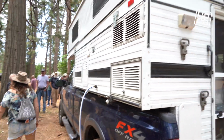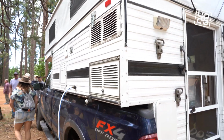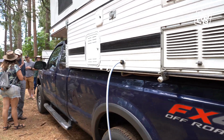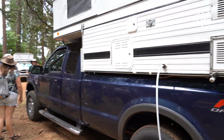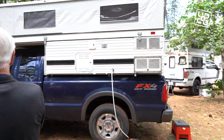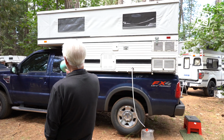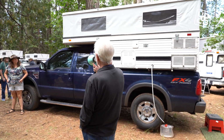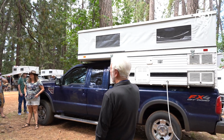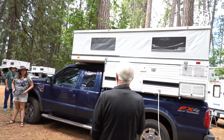Okay, so this is our camper. We bought it new from the factory in 1998. 25 years old. On a second truck, the 2008 truck we had a couple of years ago. We had the factory put on new canvas, a new seamless top, and a new door.